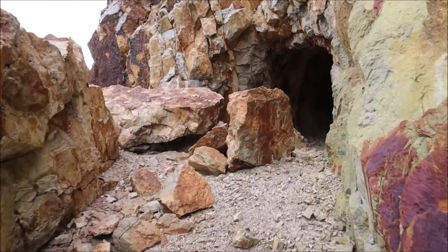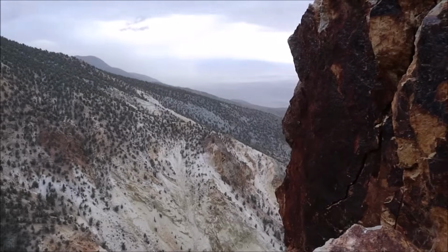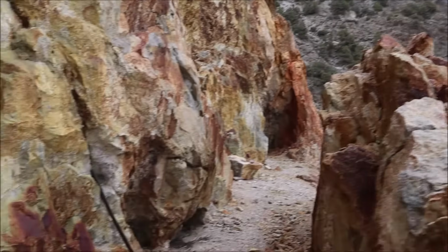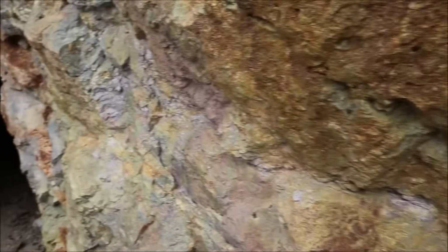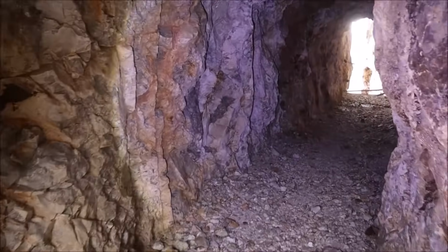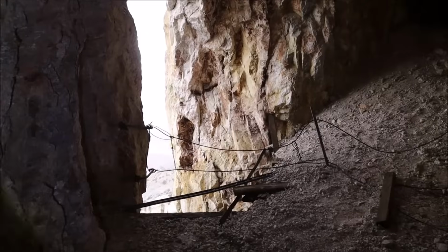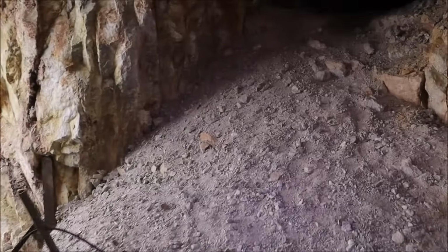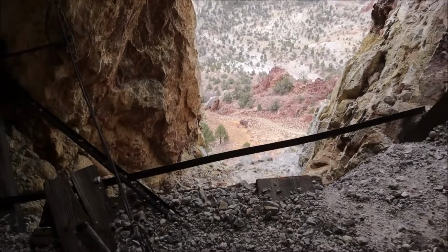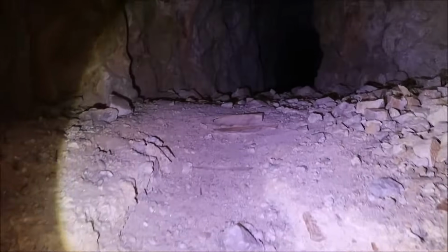And we're coming up to a portal right now. Although before we go in there, I really want to take in this view. This is quite literally the Mine of Insanity, just based on its location alone. And this was a passageway too. Right there drops off another cliff. Really can't be afraid of heights for this mine. It's just crazy.